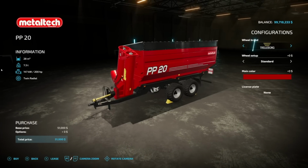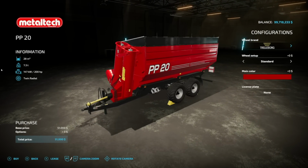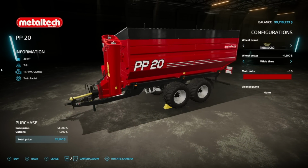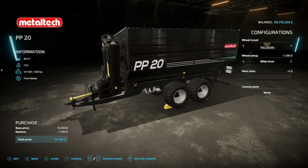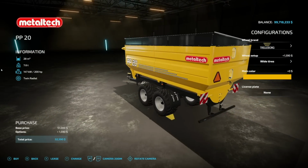1,000 liters. Said the word Lone Oak, and now I forgot how to speak English. 7.3 tons, 200 horsepower, and we've got auger wagon. We've got Trelleborg, Michelin, BKT wheels, so standard and wide tires through there. One thing we can do here that we couldn't do then is change the color. Ooh, that yellow looks good. And then we have our license plate.